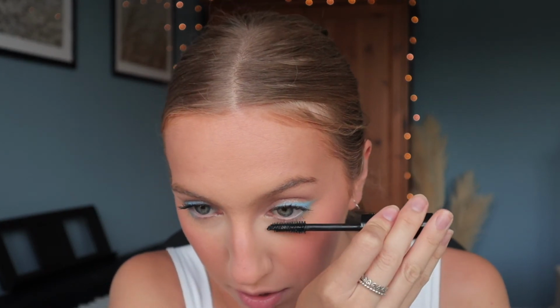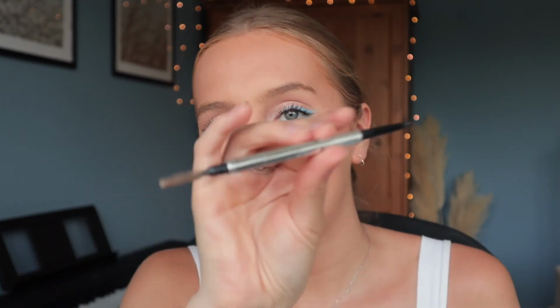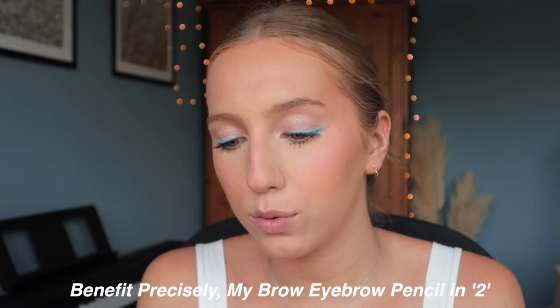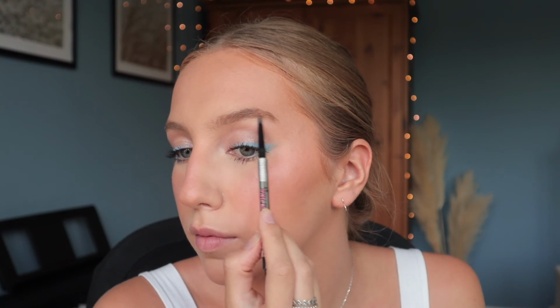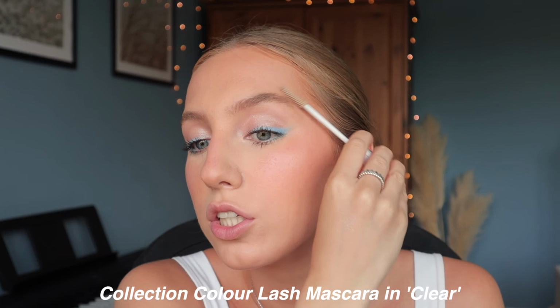I'm gonna take a bit of the mascara I was using, put some on my lower lash line, and a little bit more on the ends. I thought something felt like it was missing. I need eyebrows. I'm just gonna take my Benefit Precisely My Brow Pencil in Huda. Okay, I think that looks good. I'm just going to take my clear mascara from Collection and just put them down in place. Then this is looking really nice.